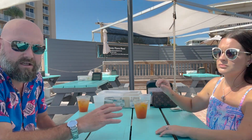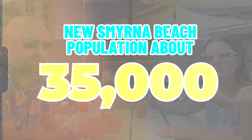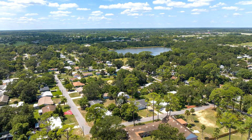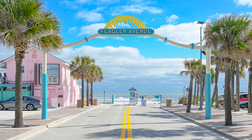Sure. So first thing to know about New Smyrna Beach, it's only a population of about 35,000 people, so it's not a big city. It's a coastal city, so you take away the population basically east from the ocean all the way around. Most cities are going to be a circle. We're going to be more of a half moon because you have the ocean stopping us. So New Smyrna is divided into 5 sections. You have mainland New Smyrna Beach, you have Bethune Beach, you have South Beach, you have Central Beach, and then you have North Beach.